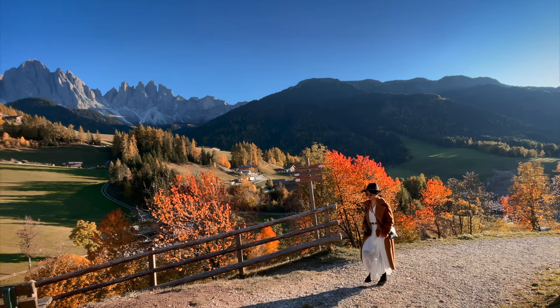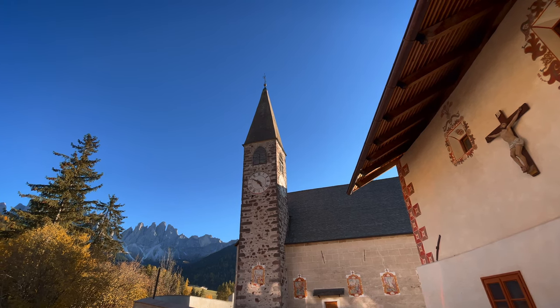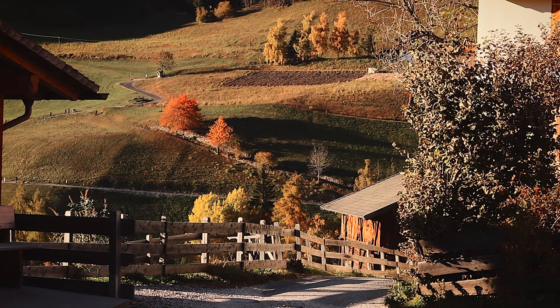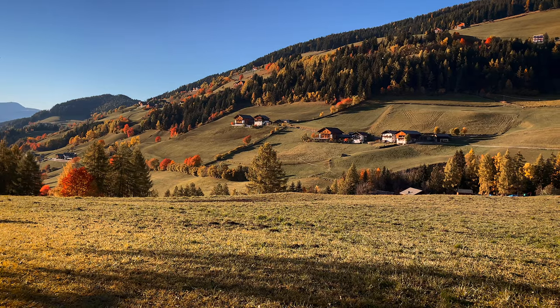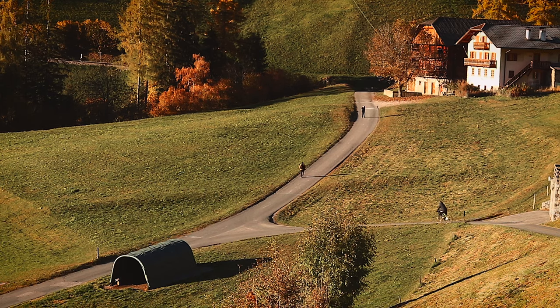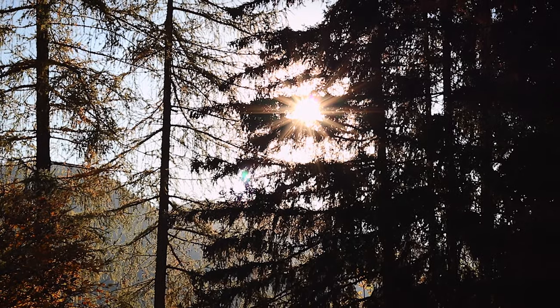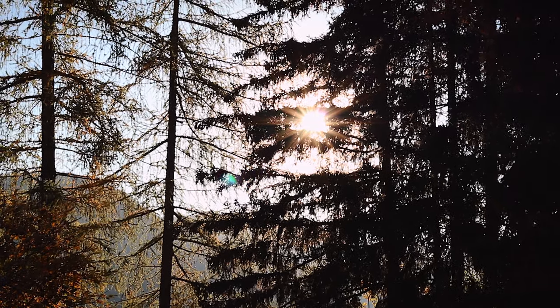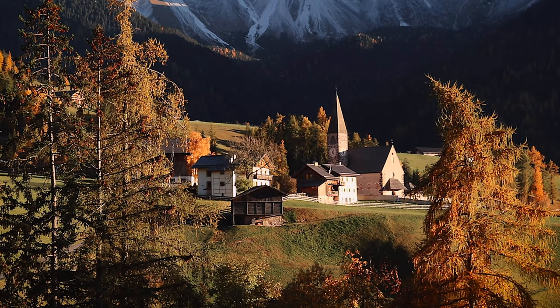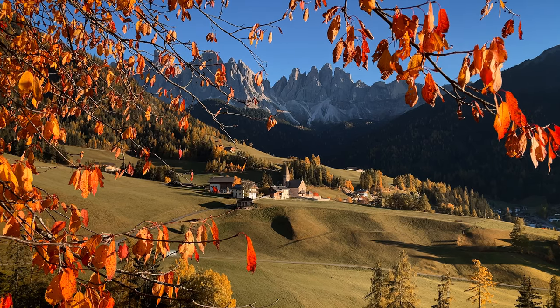Before the sunset, we calmly walked to the viewpoint overlooking Santa Maddalena, one of the most famous scenes of the Dolomites. From the top, we watched how the last sun rays painted with gold colors the charming farms, vibrant trees, and imposing Alps, a dreamy view that we will never forget.